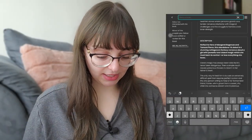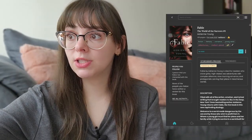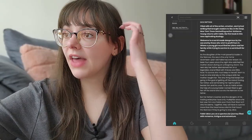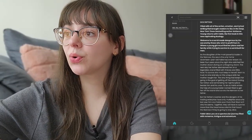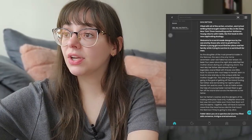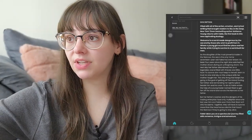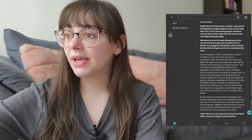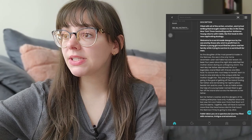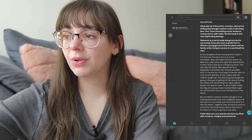So let's find Fable. This is also a fantasy romance, and it's adventurous this time. That's exciting. Filled with all of the action, emotion, and lyrical writing that brought readers to Sky in the Deep, New York Times best-selling author Adrienne Young returns with Fable, the first book in this new captivating duology. Welcome to a world made dangerous by the sea and by those who wish to profit from it, where a young girl must find her place and her family while trying to survive in a world built for men.